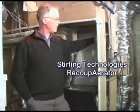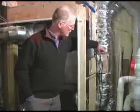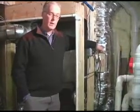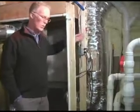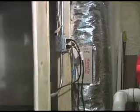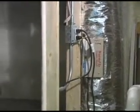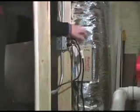And this is the incoming air from outside. You can see we have here a little, what's called a defrost coil. It's a little electric coil so that when it gets really cold out there, we don't want that cold air coming in and freezing on that desiccant wheel that's moving in there. It's the filter wheel basically. That freezes up, this thing doesn't work. So this, when it gets really cold, will kick on a little bit, heat that just enough so that it doesn't freeze in there.